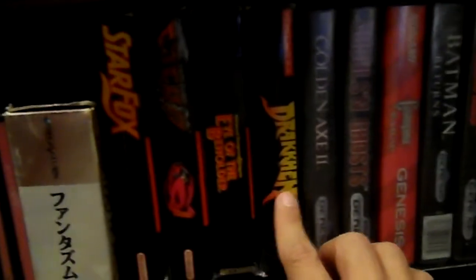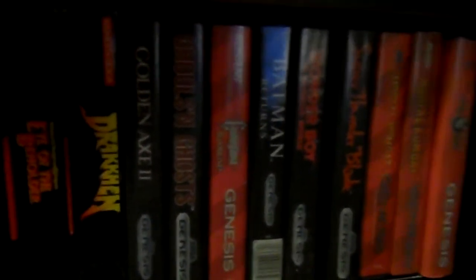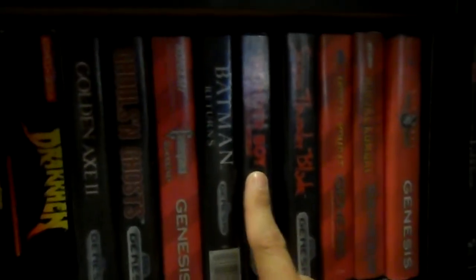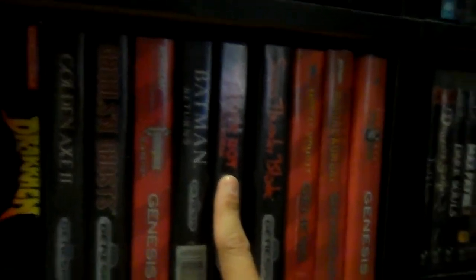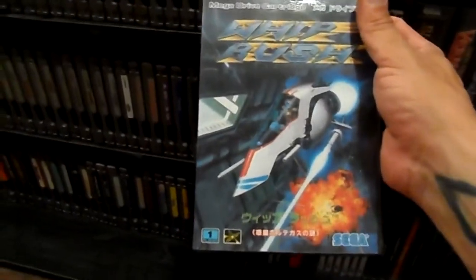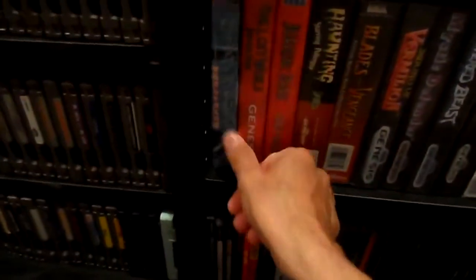Super Nintendo games. And then we got some Sega Genesis games. Ghouls and Ghosts is great. Wonder Boy and Monster World is awesome. And then I have a Japanese Sega Genesis game right here that I can play because my buddy modified my Sega Genesis that allows me to play PAL region games or Japanese games. So that's really great.